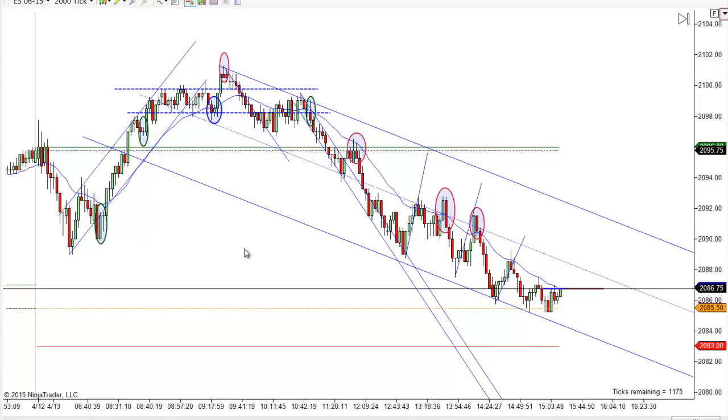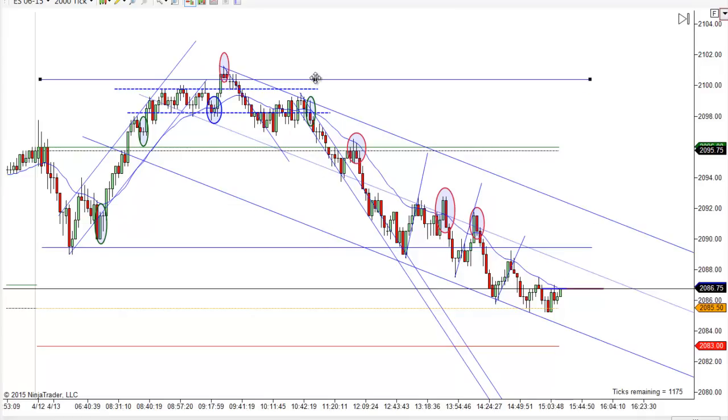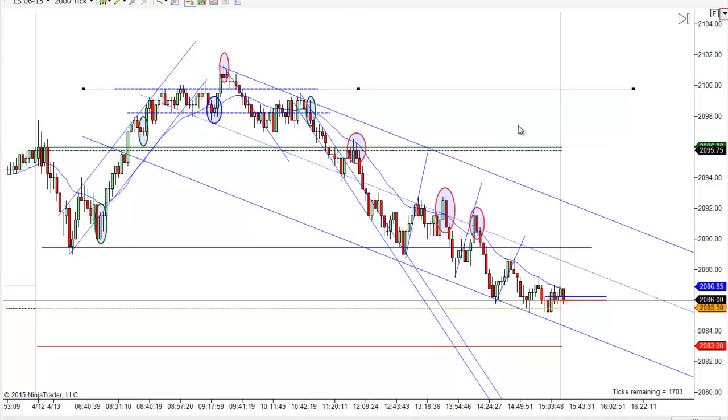We really spent most of the time within this. It looks more like a trading range, really, with a little breakout late in the day, with the lows being right around 2089, close to 2090, and the highs being up here most of the day, really around 2100. So just not much going on today. I would call it a range, although really this is a downtrend.